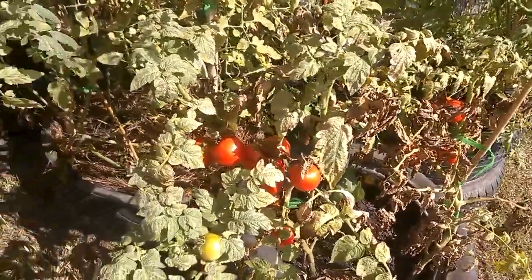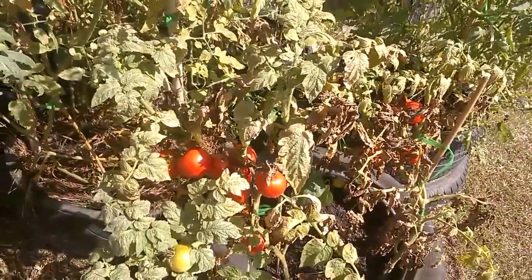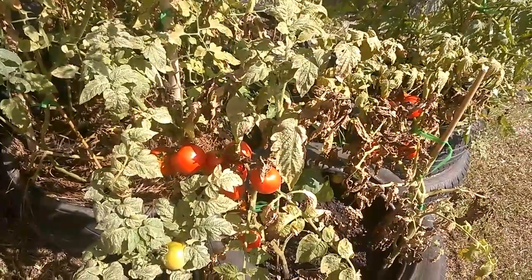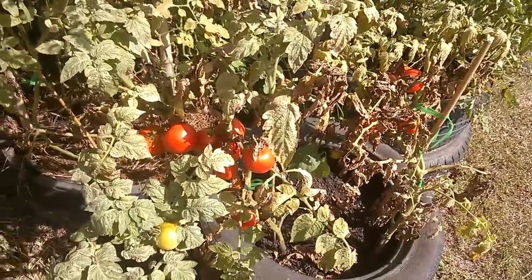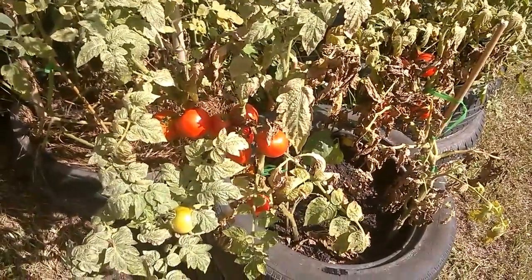I'm going to save seeds again. I don't know what will happen. I mean, eventually they'll get back to their original genetics and they won't change anymore. But I don't know how many years that's going to take.